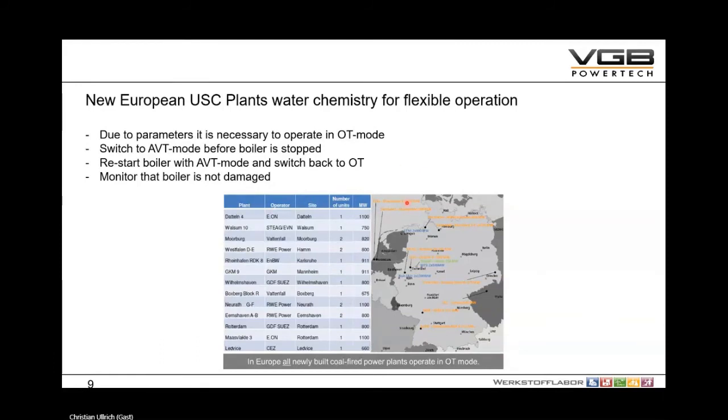But at the end of the day, if you use this oxygenated treatment, you will never start and never stop the boiler with it, because if you do so, you will have quite high oxygenated water inside your boiler during the period of non-operation, and that would lead to oxidizing and to attacking the material. Finally, you could face a failure, which I showed you before, where this small oxidizing attack results further on in this kind of damage. So basically, you have to switch always into AVT mode before stopping the boiler, and to start with AVT mode before going back to regular operation.